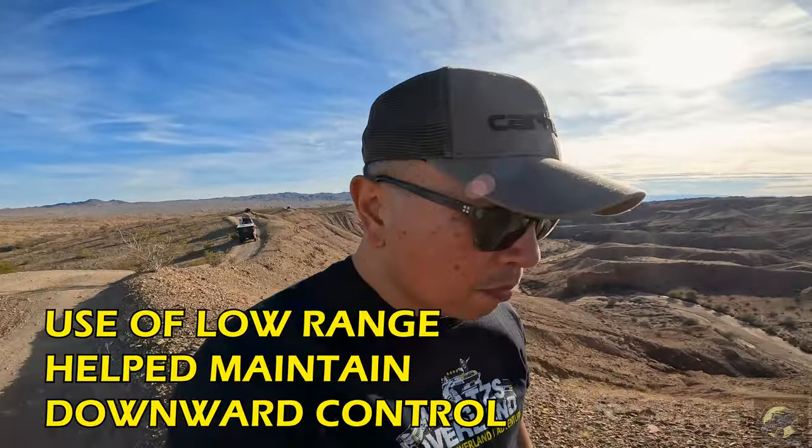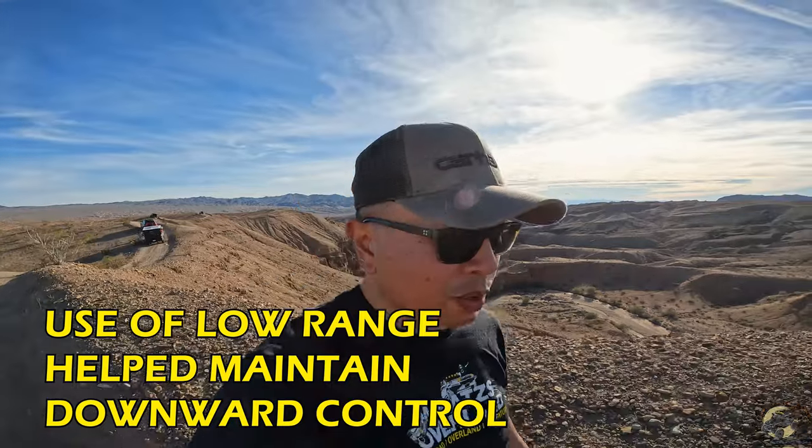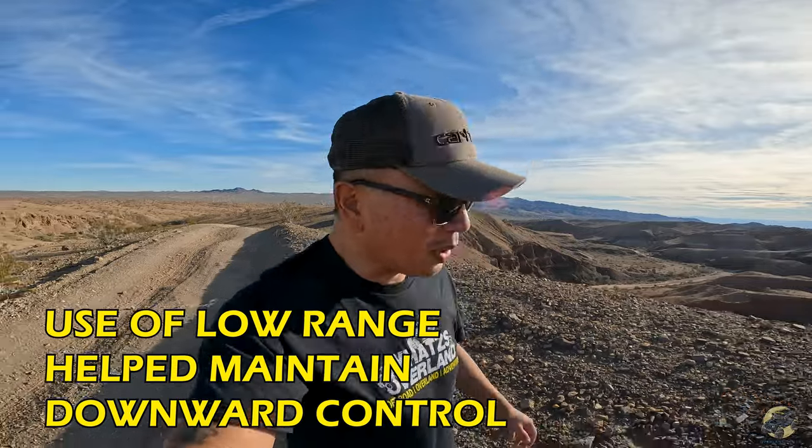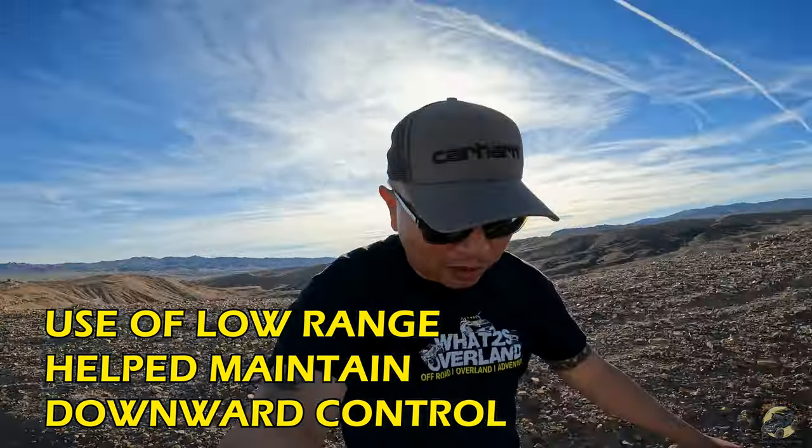It doesn't seem as bad as we thought, because the Cayenne has a low range, and the low range is acting like a brake. Thank goodness he does have the low range, because that's what's really helping him go downhill.